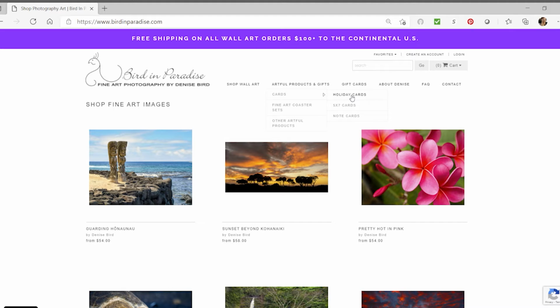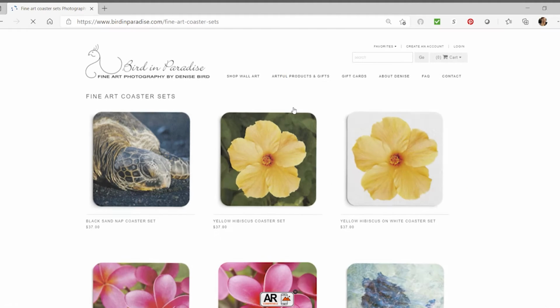Now, these are all still being added to. So if you don't see what you want, drop me a note and tell me what you'd like to see, and I'll try and get that up next. Then we have fine art coaster sets. So these are the sets. Let me just show you. These are the coaster sets that I promised to get to you.